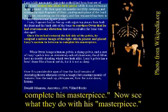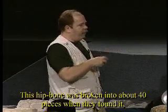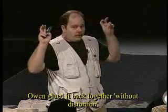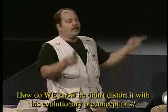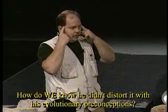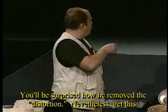Now, get a load of what they now do with his masterpiece. Okay? This hip bone was broken into about 40 pieces when they found it. Owen glued it back together without distortion. My first question is, how do you know it's without distortion? How do we know he did not distort it with his evolutionary preconceptions? You'll be surprised how he removed the distortion. Nevertheless, get a load of this.